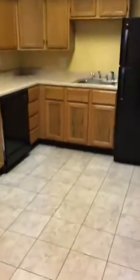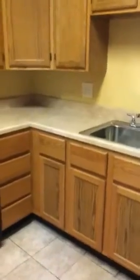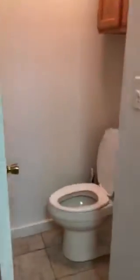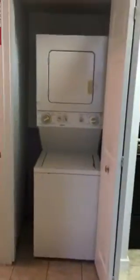Here we're now walking into the kitchen, which measures approximately 15 by 15. All the appliances are with it. There you go, nice and clean. All the lights should be working everywhere. Downstairs bathroom, which makes it nice so you don't have to always climb the stairs to go upstairs. We've got a washer dryer unit, comes with the property too.